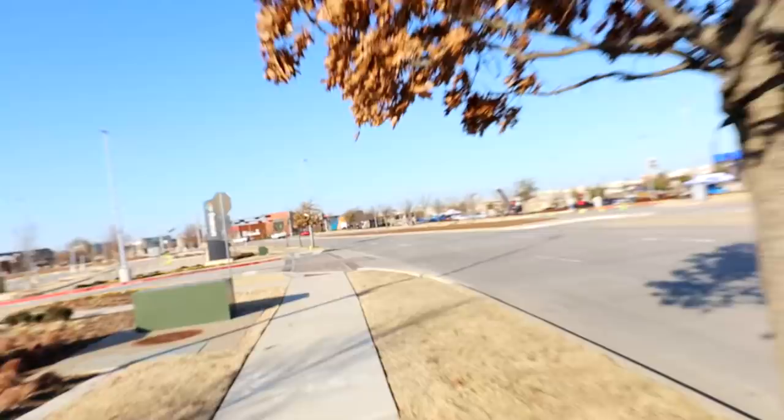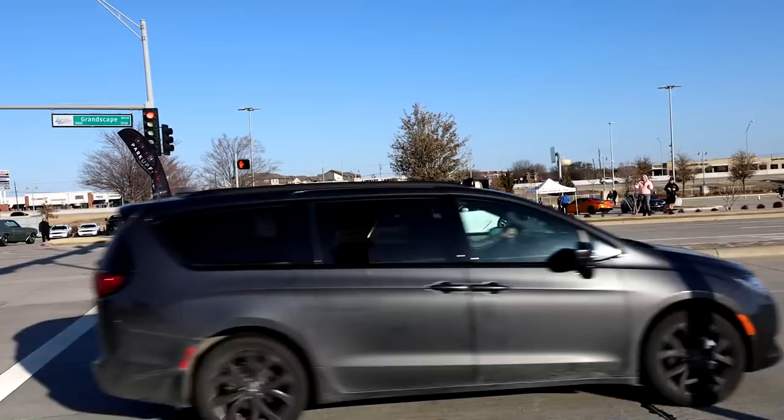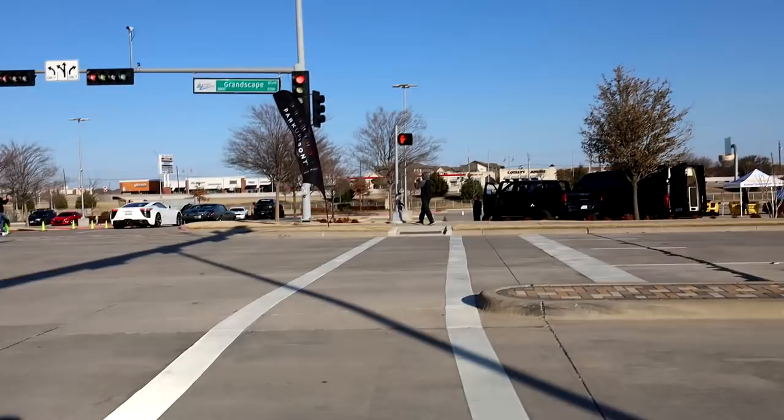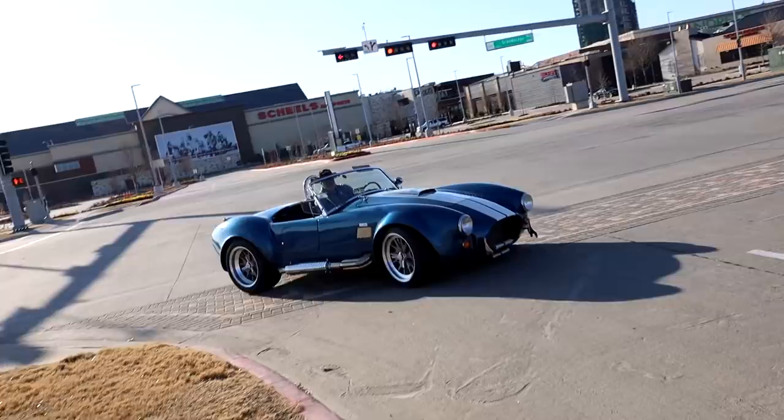So we're gonna stand at the entrance, wait for all the cars to roll in, and hopefully some cool ones show up. Oh my God, the first car that pulls up is a Lexus LFA. All right, we're crossing, I don't care. What the heck? And we got more boys inbound. You never see LFAs anymore, what the heck? And the rest of the boys.